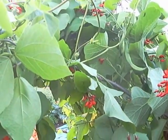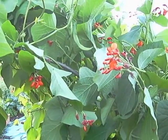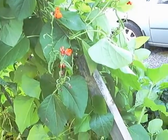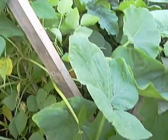Now the one problem I found with the bean arch is that although it's absolutely fantastic, the wind blew on the other side and the weight of the beans has caused a lovely windbreak, so the wind has basically bent it over, and I've got a post here now holding it up.